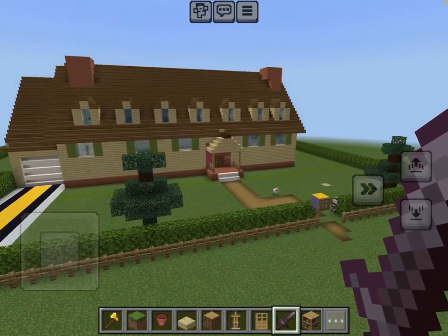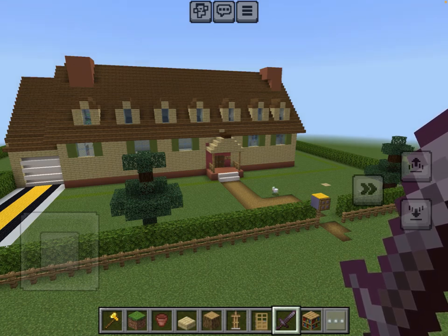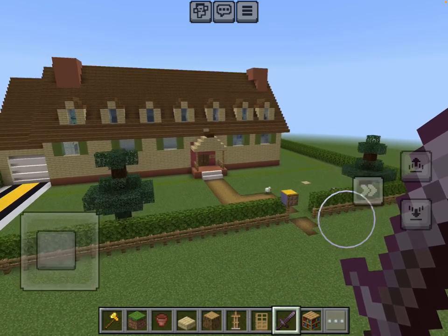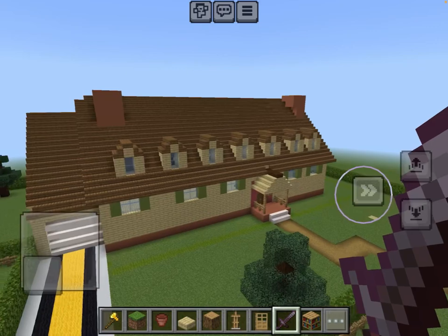Hello everybody, I am back for another video, and today we build a Tom and Jerry house. This is how the house would look.